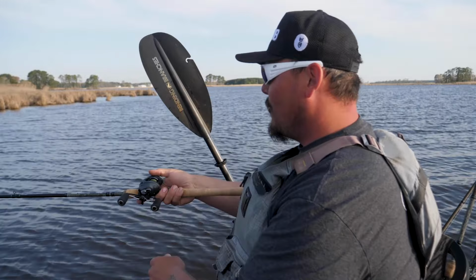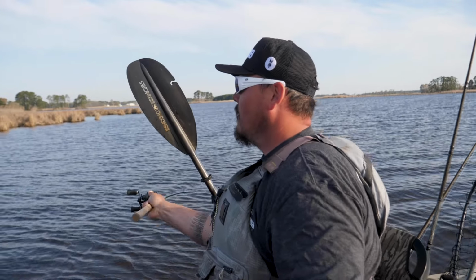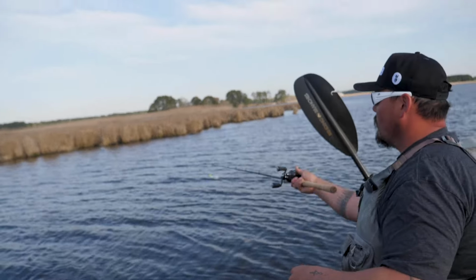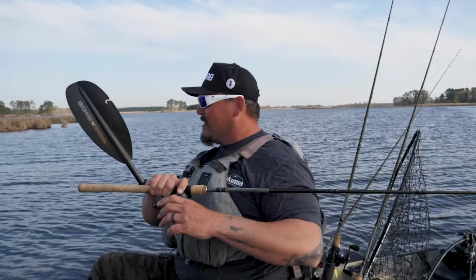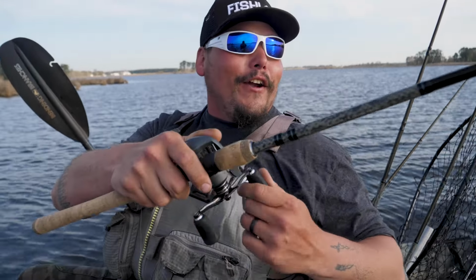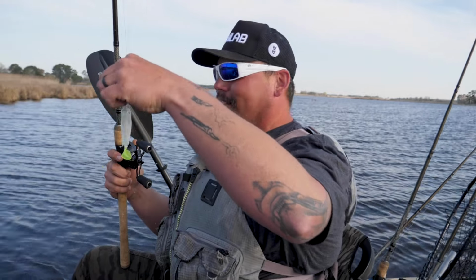All right, so we cast it right by that little pocket there, and watch one shoot out of it. He didn't commit to it, but hopefully that's a good sign. Come on. There he is. Oh. Don't set too early, or that lure will fly out just like that. Oh. Well, we still got the back of our paddle tail.